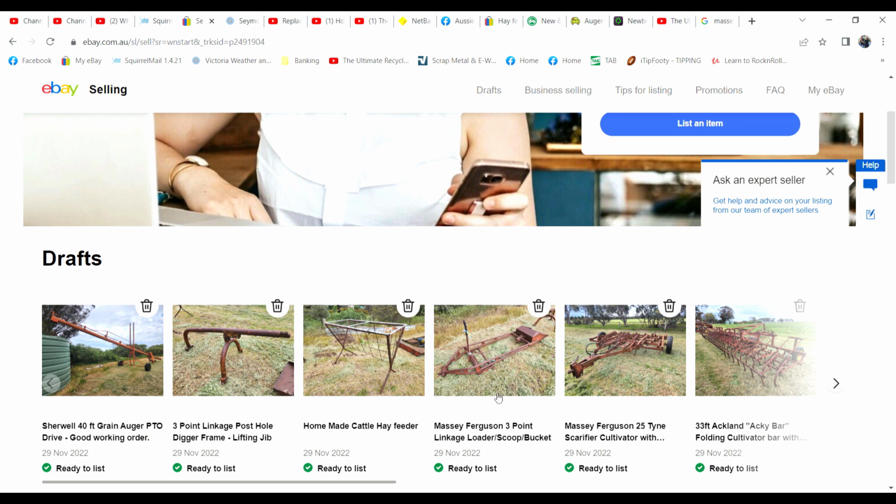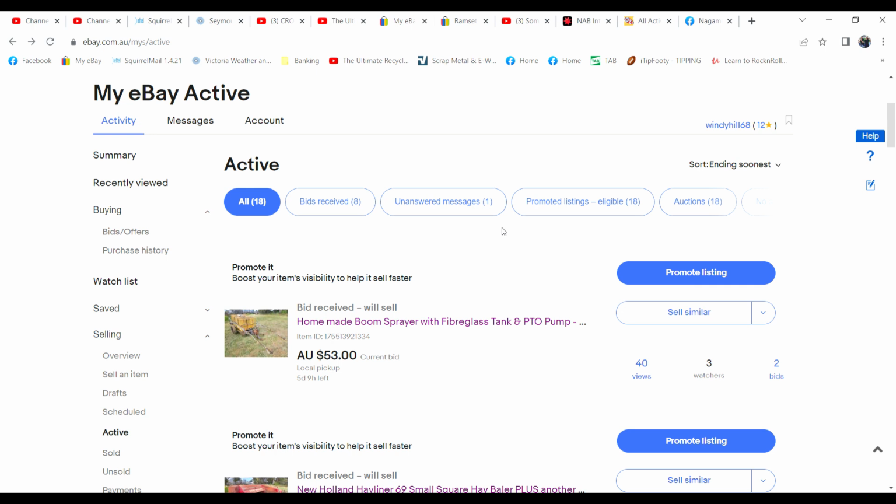We'll show you, perhaps we'll tune in about halfway through the auctions and show you how they're going. And then we'll tune in right at the end in the dying seconds of each auction, and hopefully that'll be a bit of fun. Okay guys, we're about halfway through these auctions.